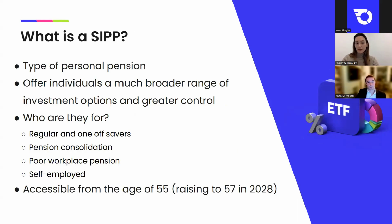Essentially, it's a type of personal pension, which means that it's not tied to your employer. So you can open a SIPP yourself, and you can make contributions whenever you like and for however much you like. They're very flexible. They're different from traditional personal pensions because they offer a much broader range of investment options, and really just give you more control over your investments.